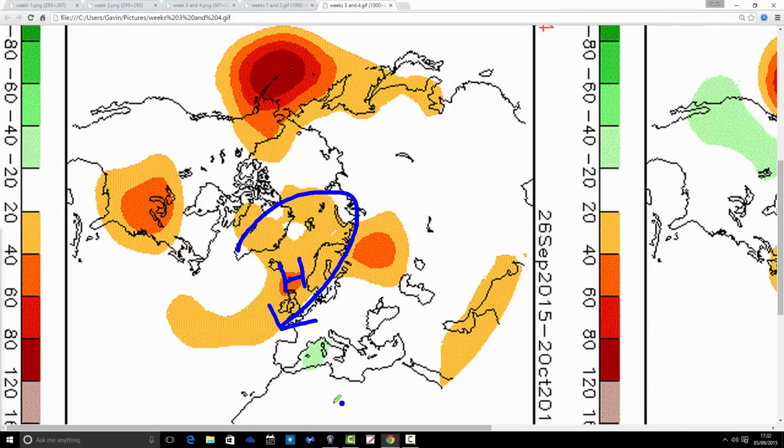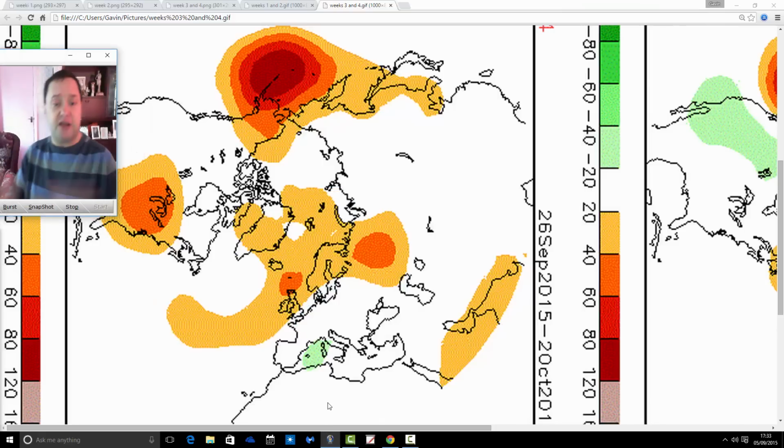Whichever model we look at, the JMA or the CFS V2, they both look pretty cool. Actually, they're just differing a little bit in terms of this breakdown that's probably coming sometime through the middle of September, and then where we end up as we start October. So that's how the two models are looking for this week's JMA update. It looks like we're going to get some sort of breakdown.